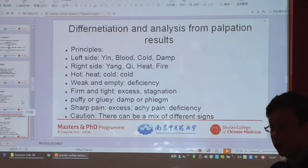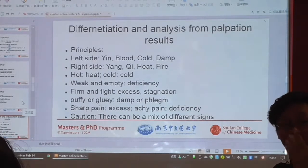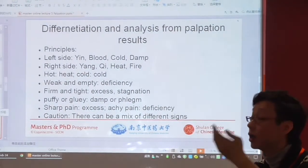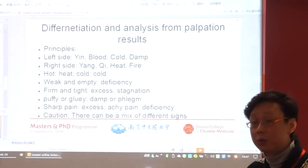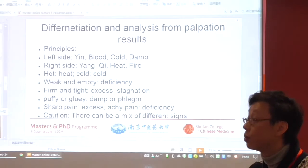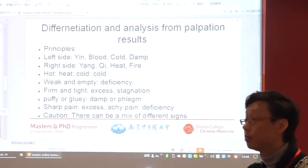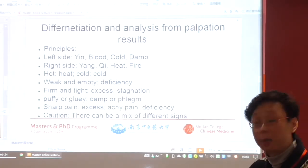The principle of differentiation and analysis from palpation results: first of all, the left side indicates a problem with your yin, your blood. Yin, the cold and damp, also indicate the left side. So if a patient comes with both left and right Spleen 9 feeling very hollow and very sensitive, but the left side feels sharper, what does that mean to you?